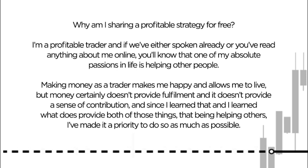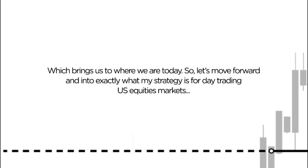Making money as a trader definitely makes me happy, it allows me to live, but money certainly doesn't provide fulfillment and it doesn't provide a sense of contribution. And since I learned that, and I learned what does provide both of those things, that being helping others, I've made it a priority to do so as much as possible. Which brings us to where we are today.